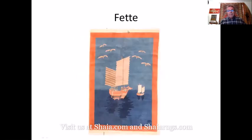Fetty was another man that started another company, and it was sort of a cross between the Peking and the mainland Chinese weave. Not quite full Peking, not quite full mainland Chinese, like with a thick pile. So sort of in between the two of them, but he did all these scenes. So Fetty did a lot of scenic pieces.